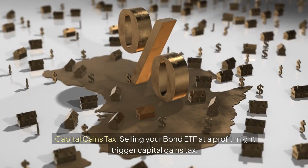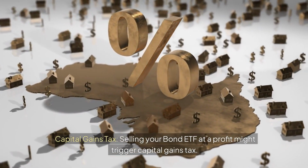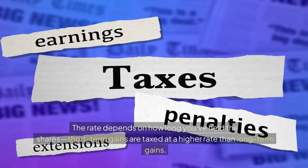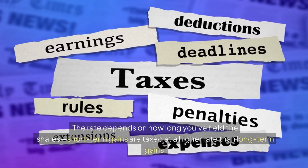Capital gains tax. Selling your bond ETF at a profit might trigger capital gains tax. The rate depends on how long you've held the shares. Short-term gains are taxed at a higher rate than long-term gains.